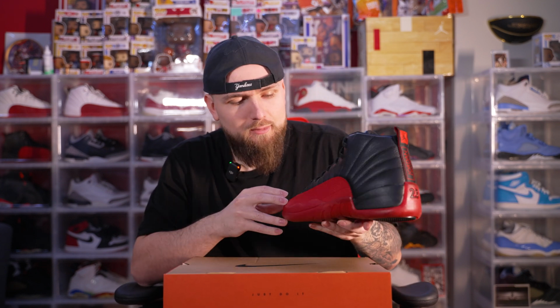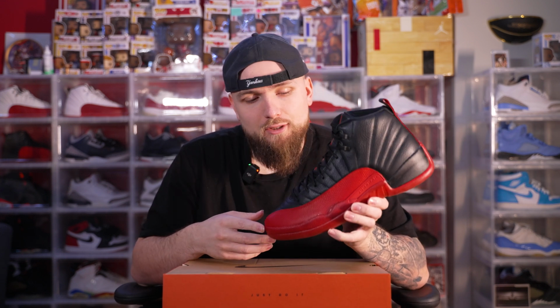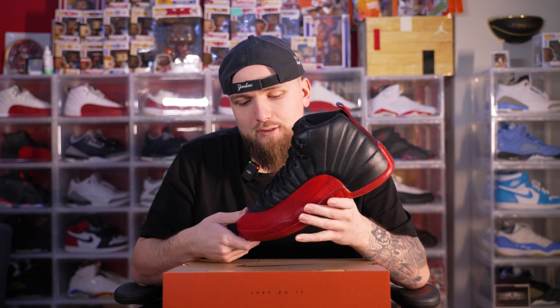So the next release after this is the Cool Grey 9s. I don't think those are gonna particularly sell out. I think those are gonna be pretty obtainable, but these ones, if you didn't put in the footwork, you were not able to get these. There were lineups for these around the stores. These were hard to get.